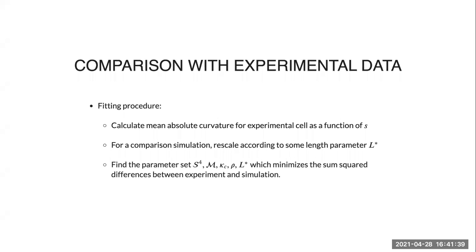And then the task really is to find the parameter set, so S, M, critical curvature kappa, proximal distal ratio rho, and length parameter L, that minimizes the sum squared differences between the experiment and simulation. And we're not going for a true minimization, but it's a minimization within the set of numerical calculations that we've done. So the closest fit that we have that we've already simulated.